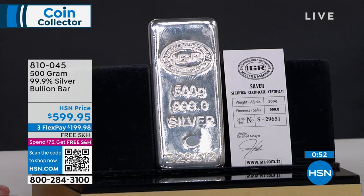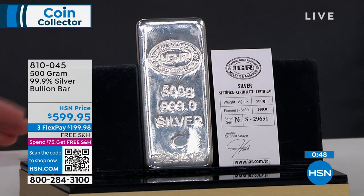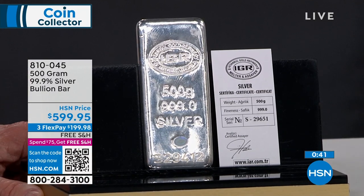With the Flex Pay, you use a credit card at no additional cost. With the extended return, I can't even believe that. The extended return's amazing. If you get this, you have till January 31st, 2023 for returns or exchanges. These bars have been so incredibly popular.